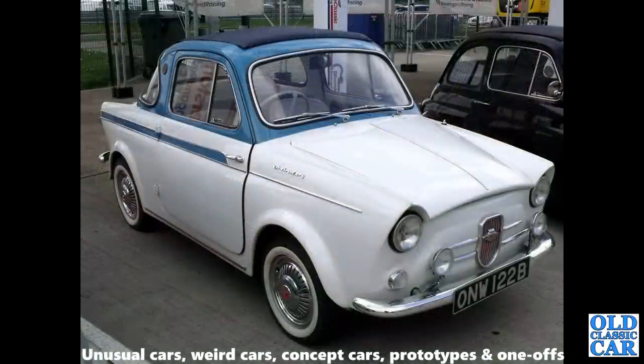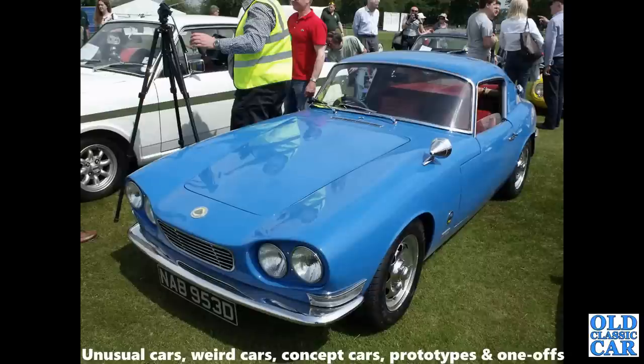And ONW122B, this is a Neckar Weinsberg, basically an NSU Fiat based on the Fiat 500. And NAB953D, this is the IWR Lotus Elan, IWR for Ian Walker Racing.